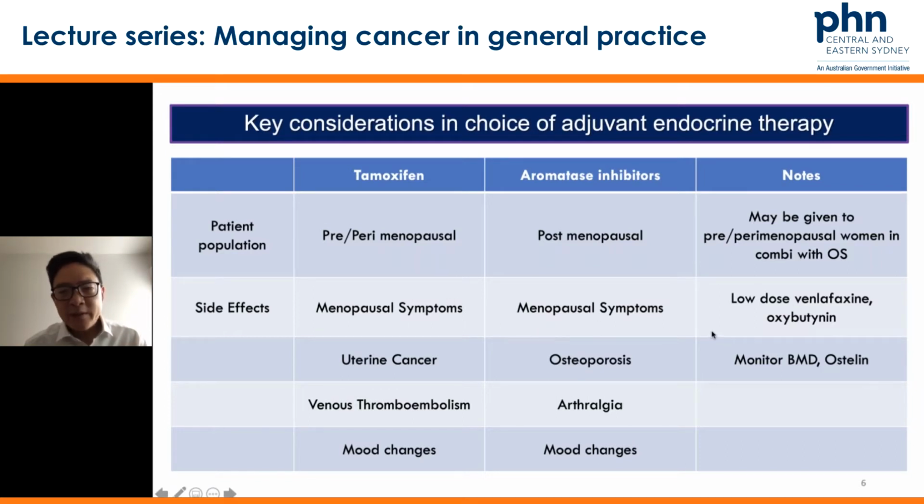Just briefly on this topic, this is very common. We need to help patients manage this. There are drugs that we can use, such as low-dose antidepressants, such as venlafaxine, or another drug called oxybutynin. These drugs have modest efficacy in managing menopausal symptoms. As we know, some patients struggle very much with menopausal symptoms. And this is what I would start with in terms of trying to help them with these symptoms.